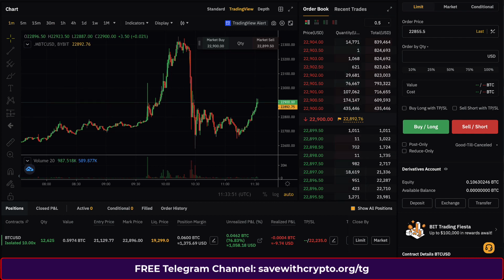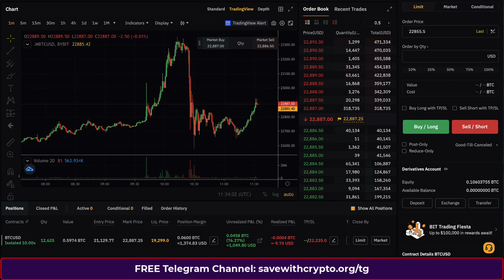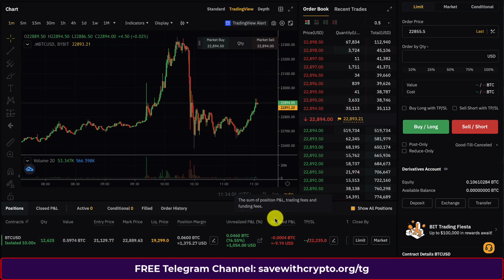Okay, so this is the current Bitcoin trade I've got going on. This is the $200 challenge. I started off with $200 on the 2nd of January, and it's currently doing really well, actually. This current trade here is actually a stunning 76.55% up, which is over $1,000.